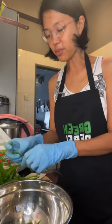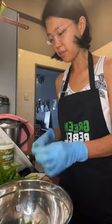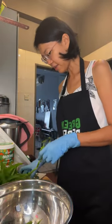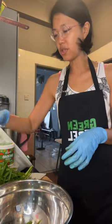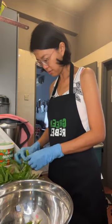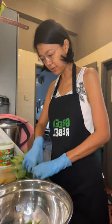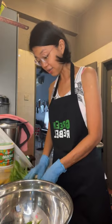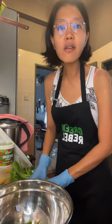I was half wondering whether I'd just put the mint in my smoothie, but today I didn't make any smoothies, so I'm just going to put it into the salad. I have some watercress, because watercress is a cruciferous veggie, and I'm following Dr. Fuhrman, who said we need some cruciferous veggies, so I decided to get the watercress instead of the kale. I do eat kale as well.